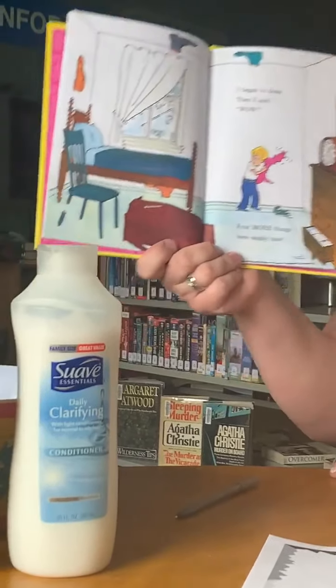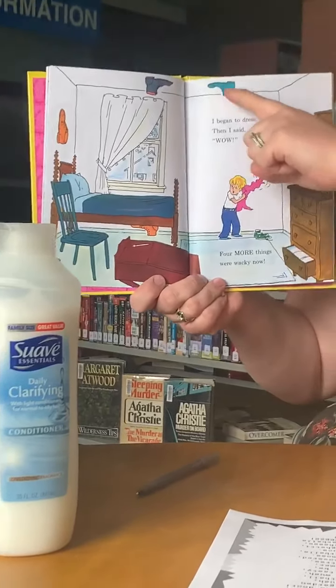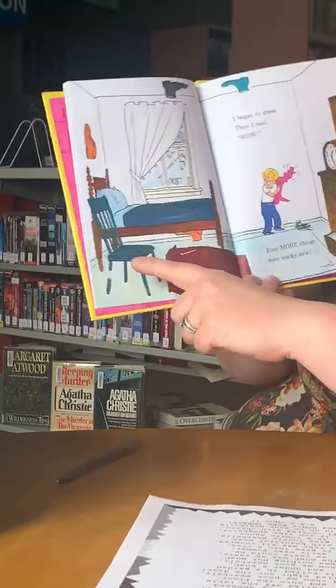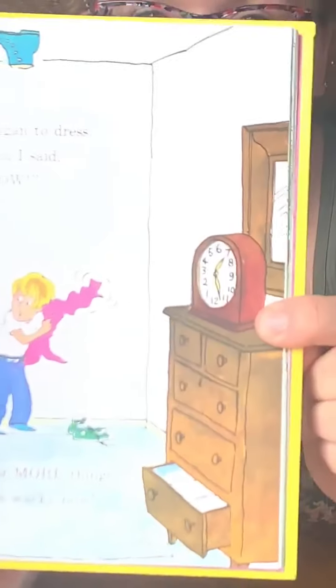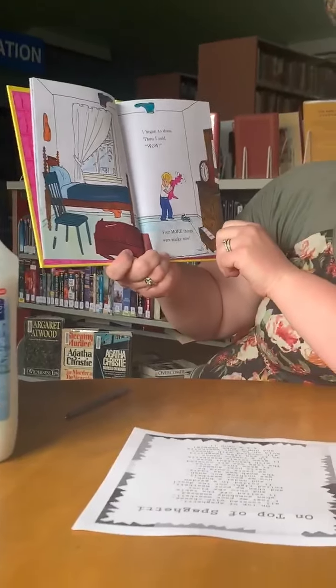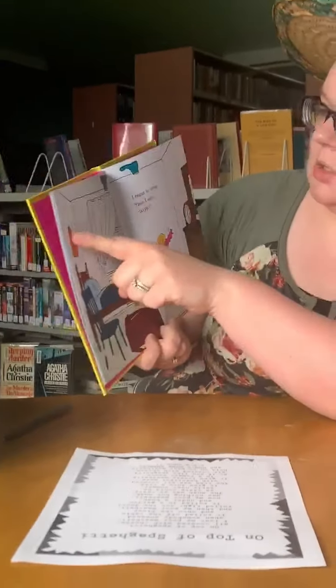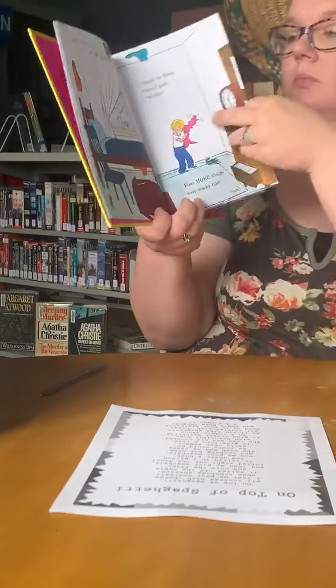I began to dress, then I said, wow, 4 more things were wacky now. Do we see 4 things that are wacky in here? Well, of course, we have our shoes, and then our chair leg is broken. But look at our clock. What's wrong with our clock? The numbers are all wacky and crazy. You can't tell time with that. And so those are our 1, 2, 3, 4 things.